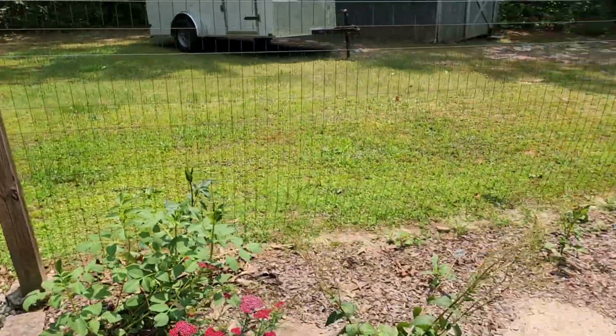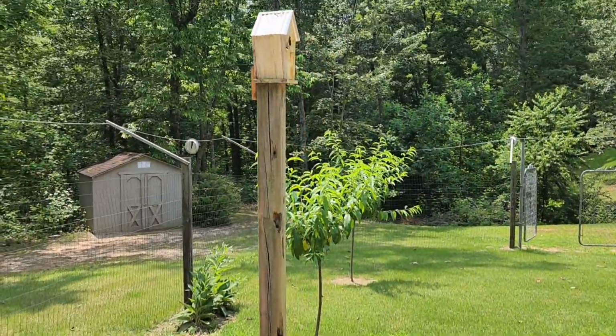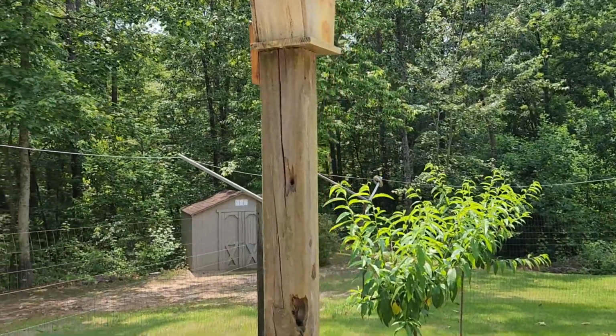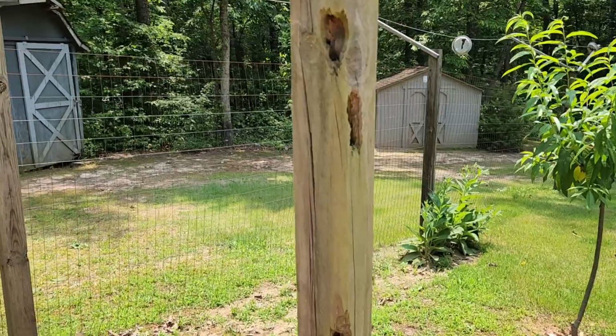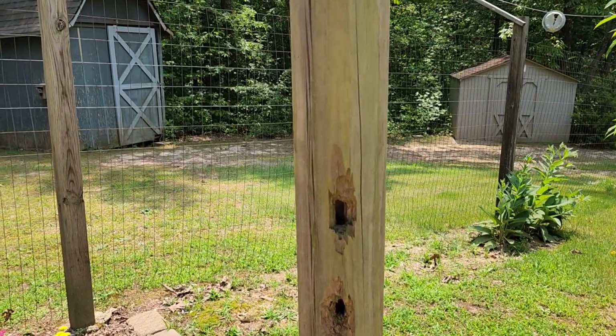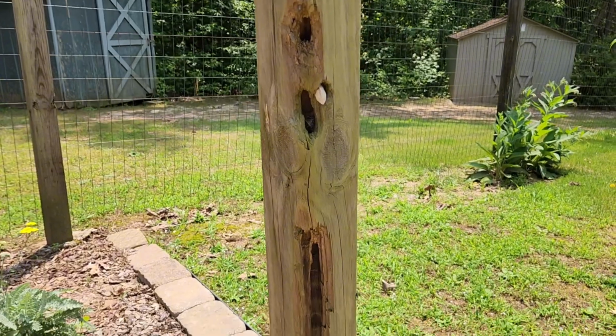And not only that post, but there's another one that I left down here that I put little bird houses on the top, which are really cute. But just look at what the bee started and the pileated woodpecker finished. So it is amazing what they can do.